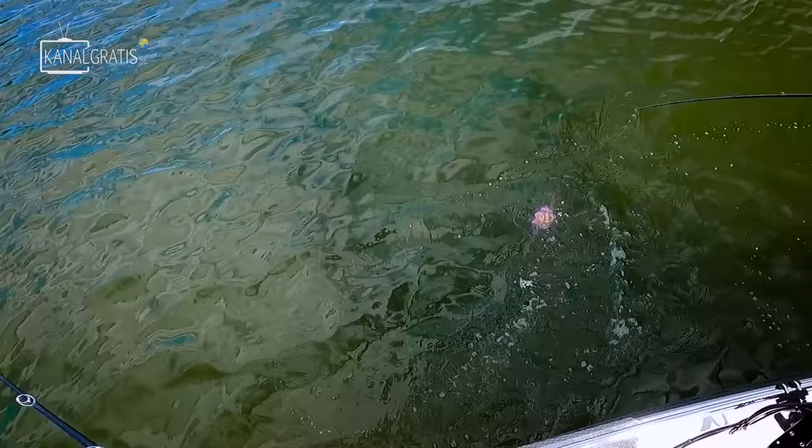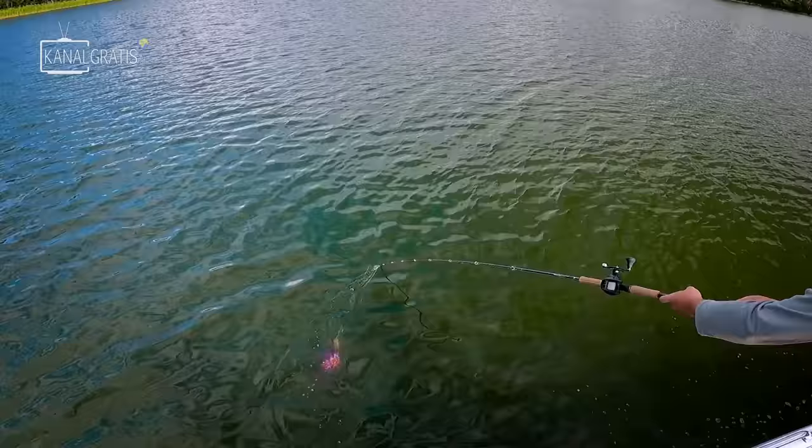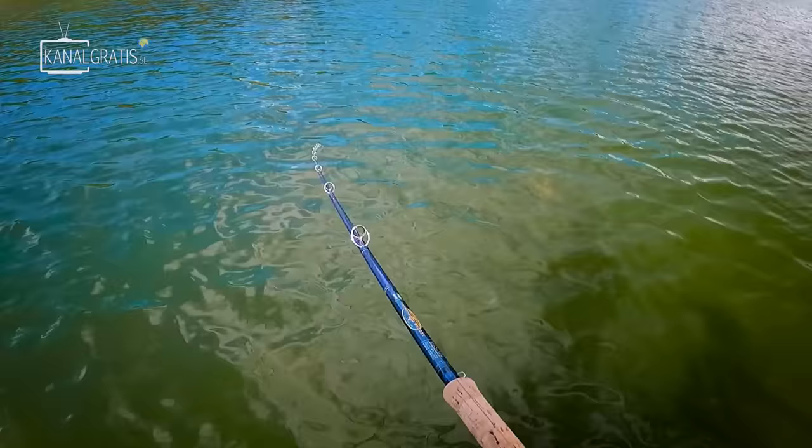Man, I... Oh my god. That was a chunky pike, dude. Not too long, but really chunky. Good condition. There you go. That's a perfect turn right there. Those first couple were... Yikes. We're drifting. We're on them. Now we're on him.